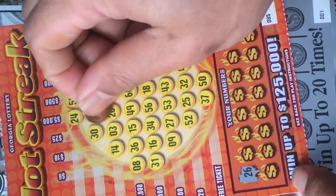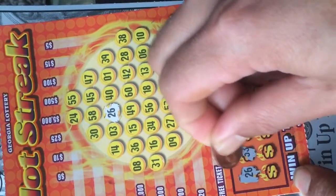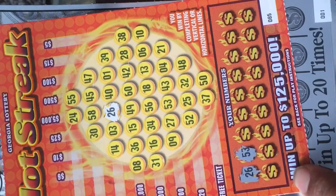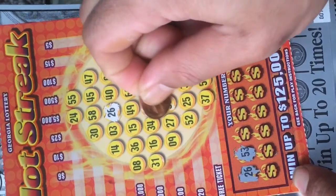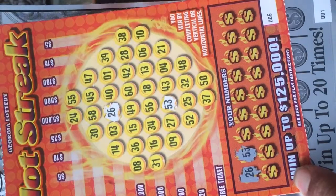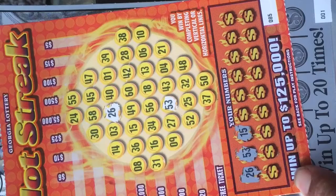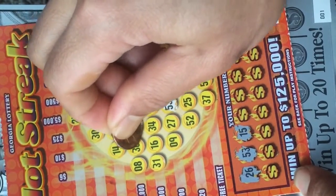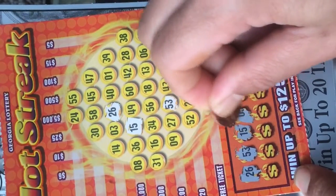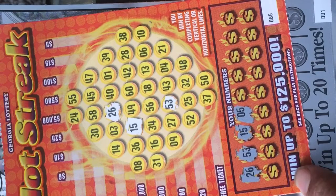Let's go get the numbers. I got lucky, guys. 26. Here we go. It's in the middle. 53, 15. Wow. So far we're missing all the numbers of this. No more so far.